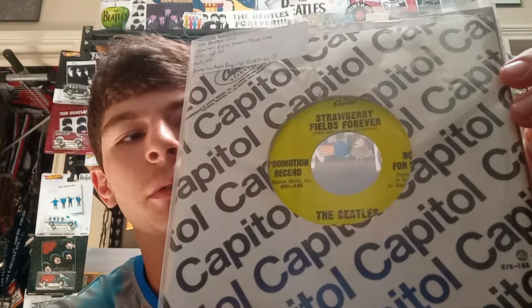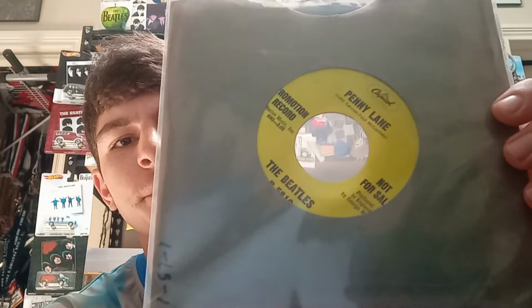Okay, number 7 for the 45s. We have a promotional issue of Strawberry Fields Forever with Penny Lane. I always liked trying to find one of these because it has the trumpet flourish at the end of Penny Lane, so that's always fun to hear. And yes, this is an original pressing. It's got the Los Angeles star in the matrix number, so you have to watch out for fakes for that one. But this is an original one.